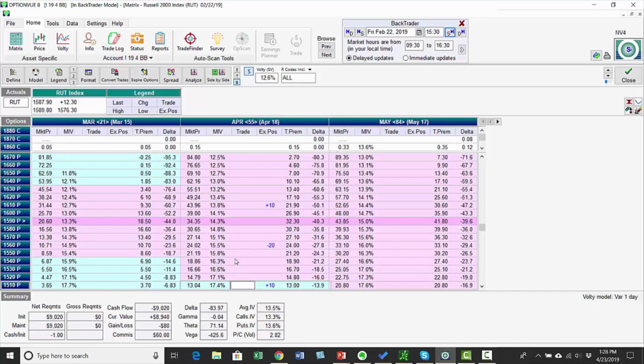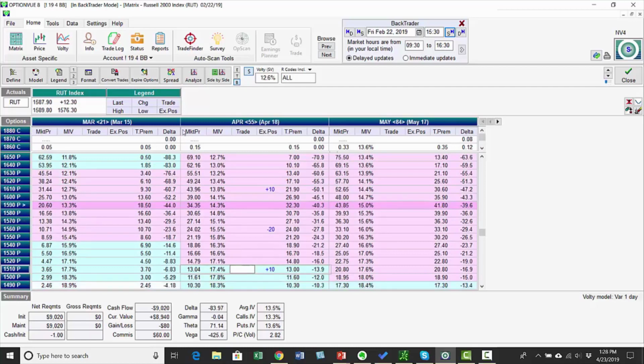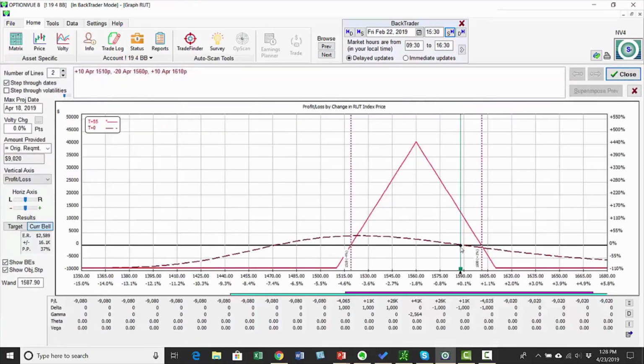Now, the way the strategy works is, if the market comes down into this range here, we simply exit this position and we reposition what we call at the money, or with our short strikes pretty much where the asset price is at the time.